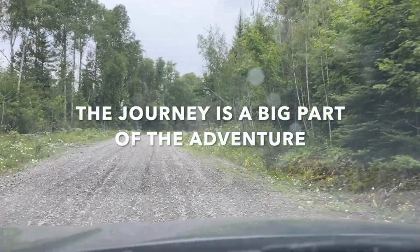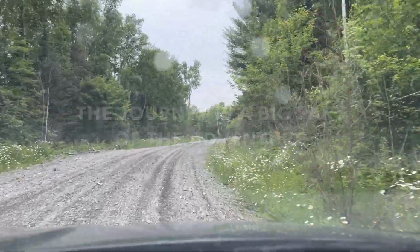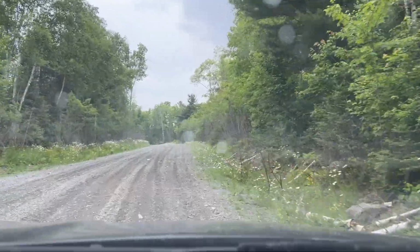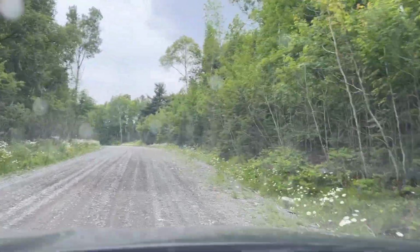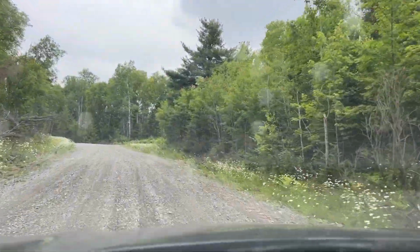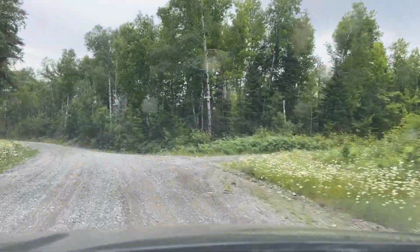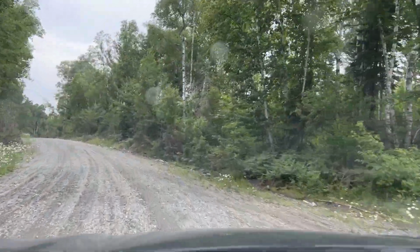Not obviously the most beautiful road in the world, but compared to what it was like 2 years ago, it's improved a lot. Still probably would recommend an SUV, but we'll see how the end part is. The end part was horrible last time, so see how that is when I get there.